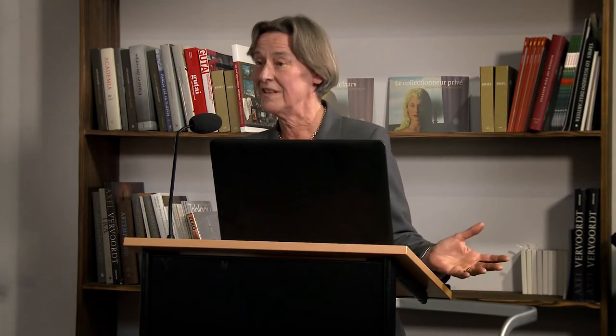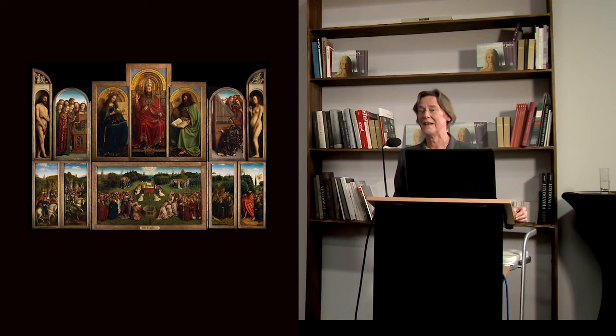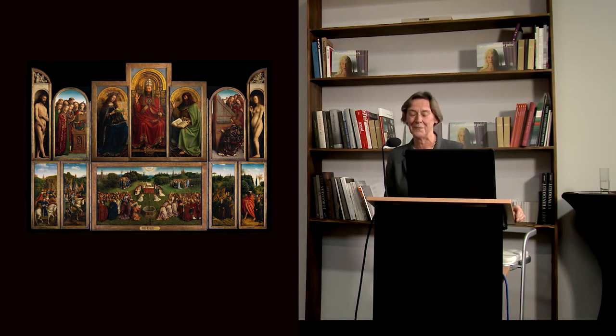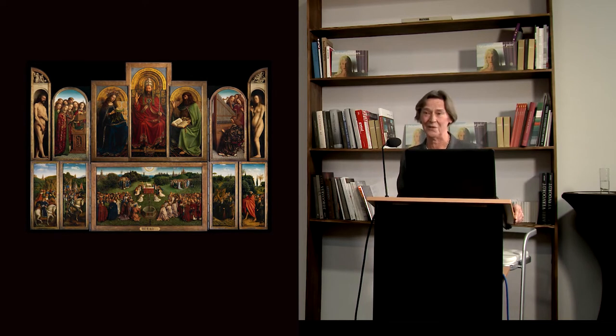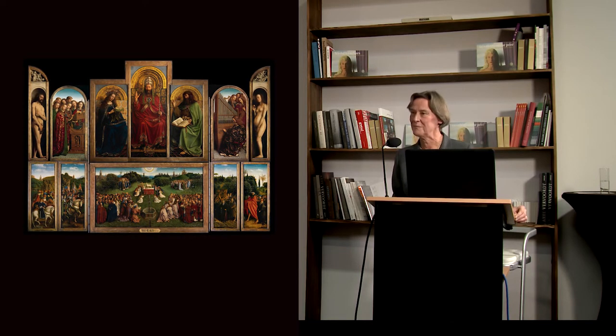But art historians have been debating and are still debating enormously up till the day of today about who did what to the Ghent altarpiece. Hubert, the eldest brother, who died in 1426, and Jan, the second, and what was their part in this ensemble. And as always, the moment of restoration is the moment when research can be done.